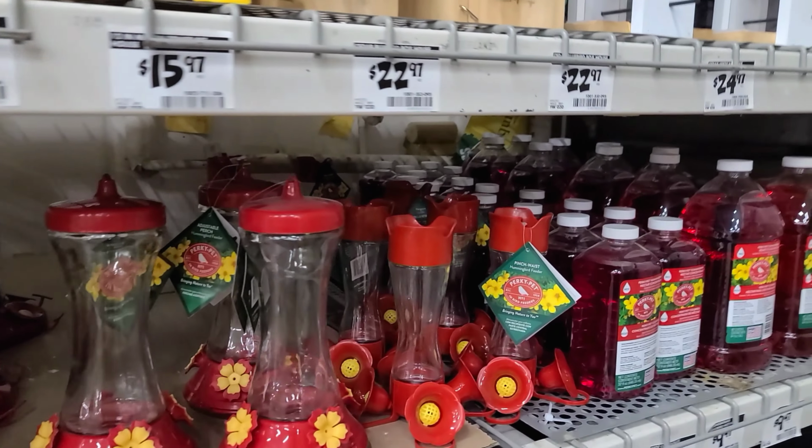Okay, let's see what we have here. So this one is $23.97. Cute. I got hummingbird feeder. See this one. So cute. Why? Squirrels need food too. It's cute. This is $24. Squirrel be gone.